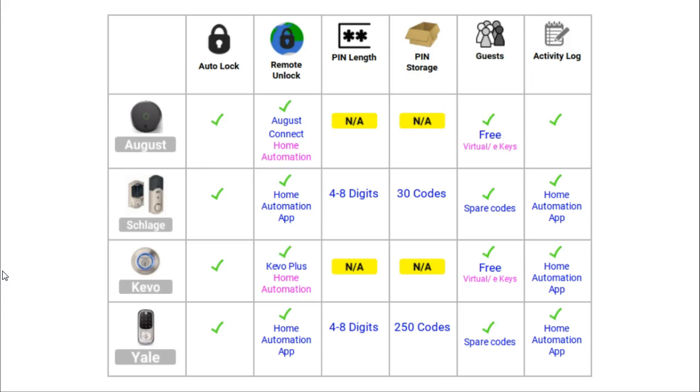The Yale and the Schlage locks do not use virtual or e-keys, but they allow you to create multiple pins for guests or occasional visitors. The Yale lock in particular, with its 250 code storage capacity, has plenty of potential. Both the Yale and the Schlage locks can create pins instantly with flexible limits on their use. This all needs to be done via the home automation app that the lock is integrating with.